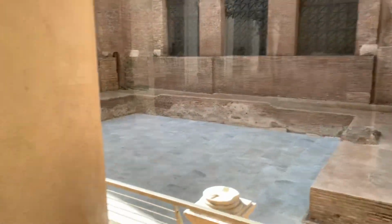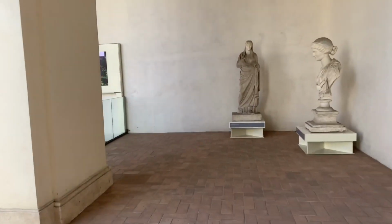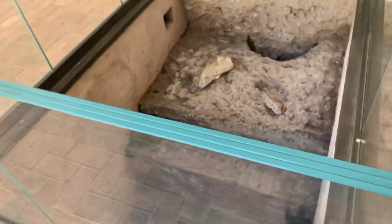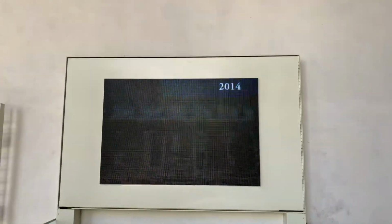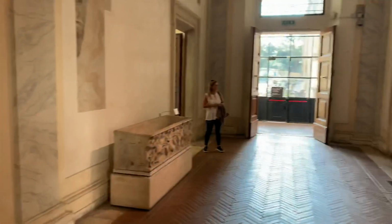Huh, okay. All right, everybody. I think I'm gonna move on. Let me go look in this little area right here. So these are ruins that they didn't pave over or whatever. So these must have been part of the baths. Huh, interesting.